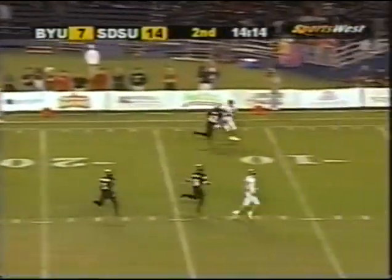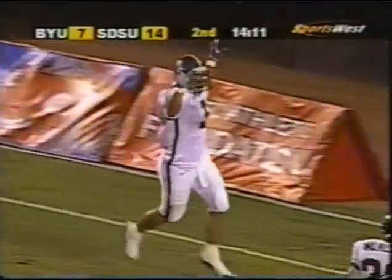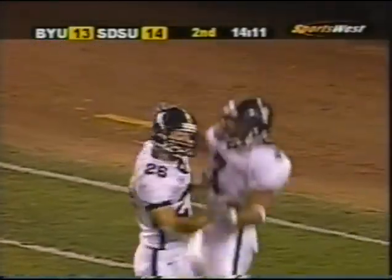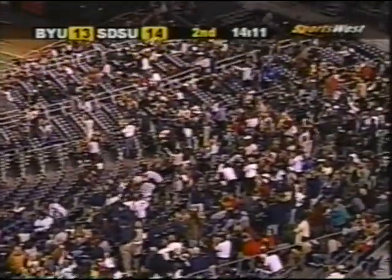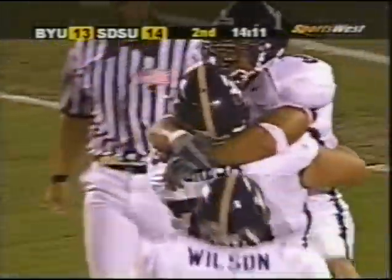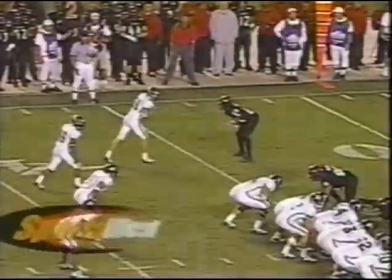And there's a man wide open down the sideline. Fahu Tahi, touchdown. The pass complete to Fahu Tahi. A slow developing play, and Beck had time and put it right there for Tahi. 35-yard touchdown. Boy, we have seen a couple of great throws tonight.